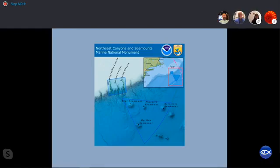Now, scientists from Mystic Aquarium as well as New England Aquarium were instrumental in designating the monument. And they chose this area because it includes a wide range of habitats and represents one of the best remaining examples of undisturbed ecosystems in the North Atlantic.